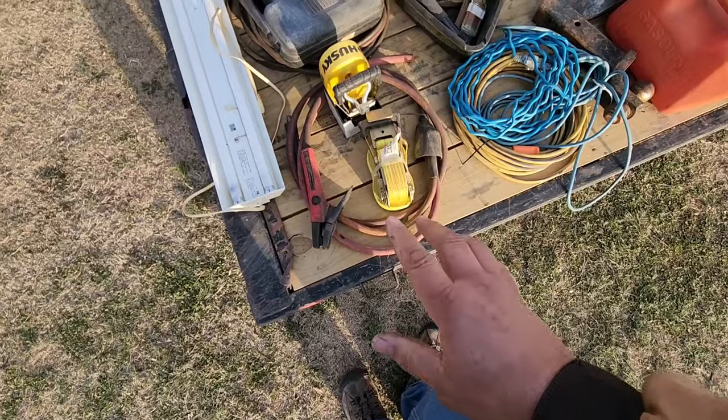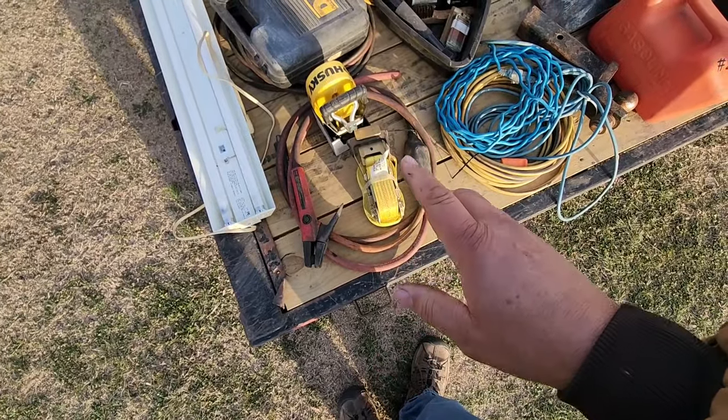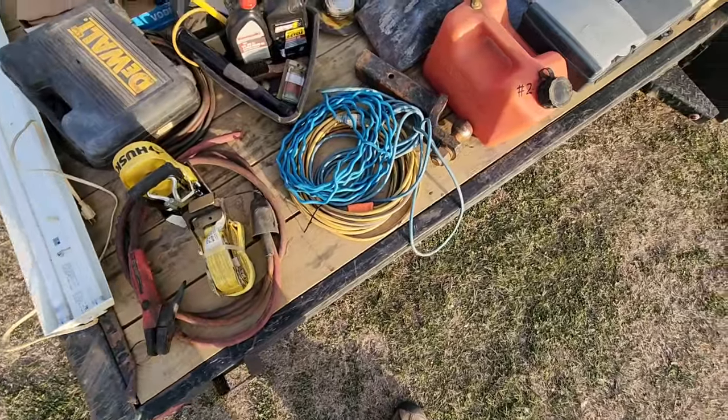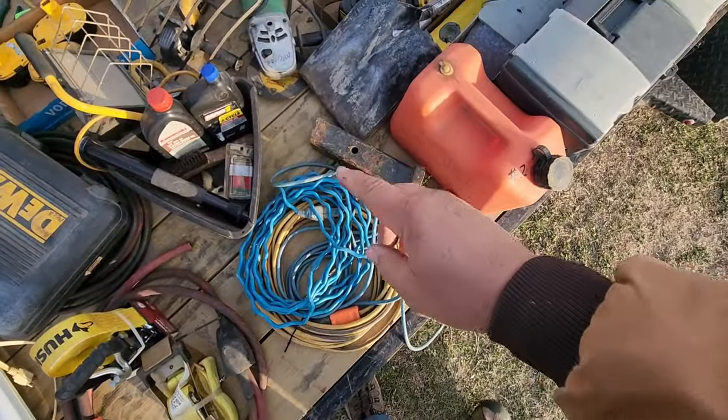What's nice about those, if you have really rusty material, where a regular torch is really hard to use, that carbon arc will blow right through it. Humongous hitch. It's like a 3-inch receiver.